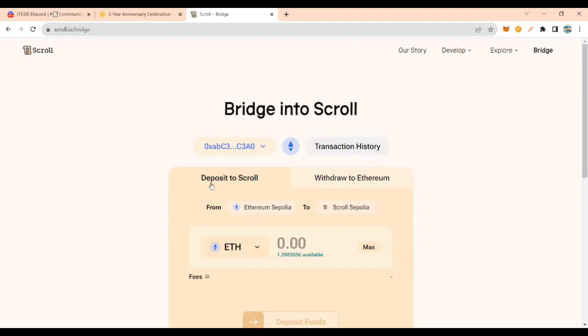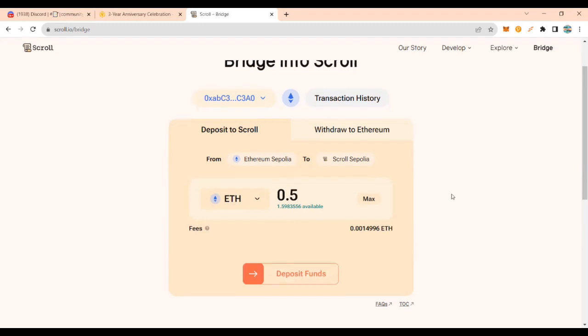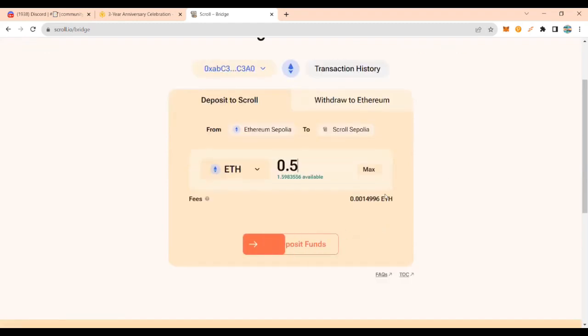So deposit to Scroll, and then this is the scroll.io bridge, and you're going to bridge it from Ethereum Sepolia to Scroll Sepolia. So I have received the Ethereum. I have 1.59 here. So I'm going to bridge 0.5 to Scroll Sepolia. So deposit fund.